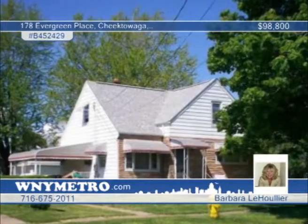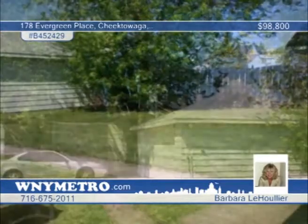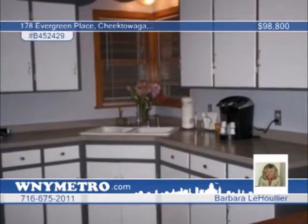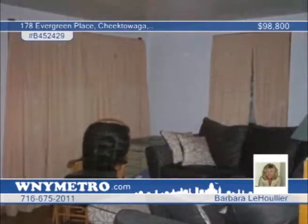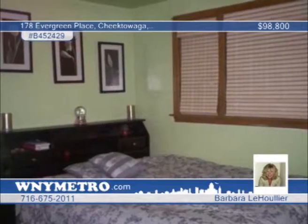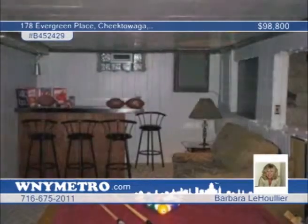Here sits a home for you to treasure. This four-bedroom, two-story offers desired amenities such as fresh paint, gleaming hardwood floors, beautifully updated and bright first floor bathroom, and a large unfinished basement with a dry bar and kitchen cabinets. New updates include a furnace, roof, and glass block windows. This home is charming and delightful and is waiting on you. See it with Barbara LaHoulier today.